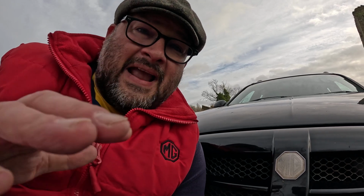Now, I thought we'd found a buyer for this, but the young man who was going to buy it had to get a car quickly, and it was taking a bit longer because of the ECU deciding to cook itself on this car to get it fixed. So he had to go and buy something else. So this car is now available, but because it is available and there's a bit more time, I'm going to get a few things done to it.